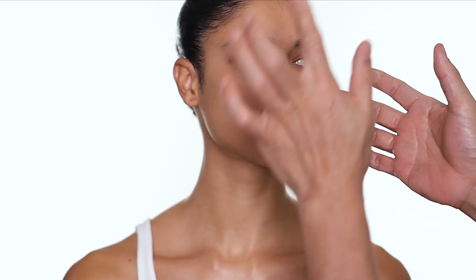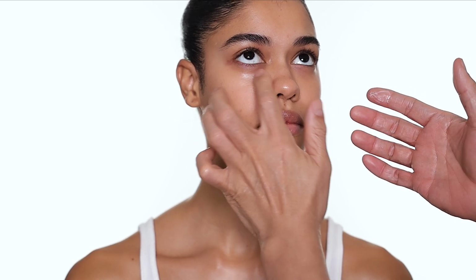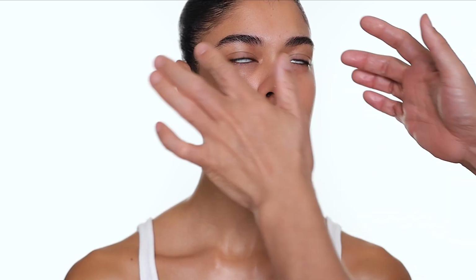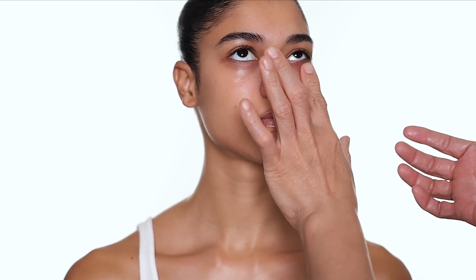The next product I'm going to use is one of my favorites, IS Clinical Youth Eye Complex. This eye cream provides hydration and soothes the under eye area. It contains peptides and antioxidant ingredients. It's super lightweight and suitable under makeup. Because a lot of the time, some eye creams roll the product a little bit, same as the moisturizer, and this is really great for under eye makeup.